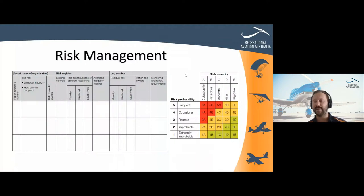Now, if we have an accident occur, there's obviously a number of ways that that impacts our business. It can impact us reputationally. It can impact us financially. If you're without an aircraft for a number of months, then obviously that's going to severely impact you, and it can impact your people if it does occur.